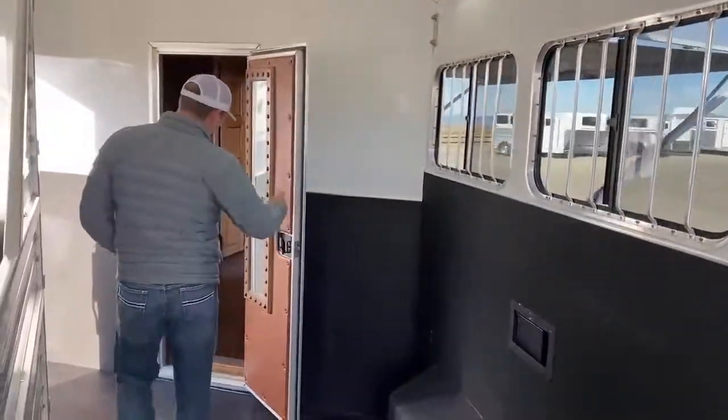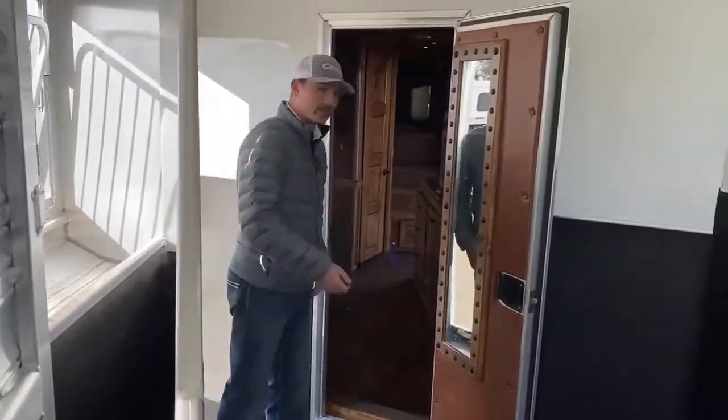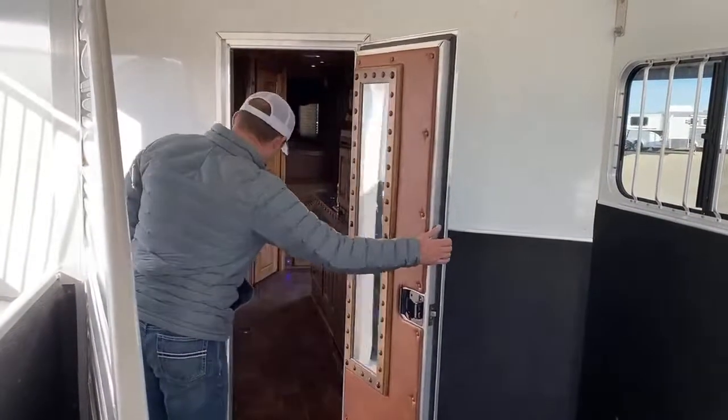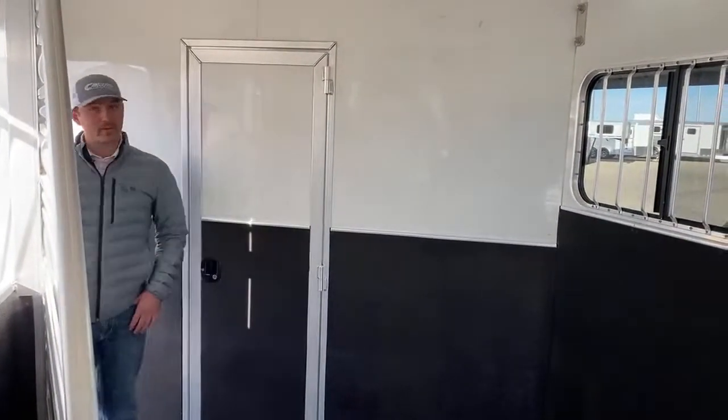It does have a walk-through door. We will actually run through this trailer. We'll go through the living quarters, back out and around the head side. So the walk-through door, basically, like I said, you could use this as a mudroom right here. You can come in through your escape door.